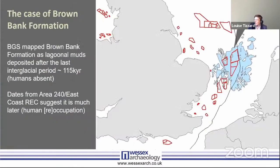So this is taken from the original BGS mapping, which shows that the Brown Bank Formation is an extensive, distinct deposit in the southern North Sea covering around 1,000 square kilometres. And the Brown Bank Formation is characterized by a series of north-south trending channels in the west, and then a broad basin in the east that extends into the Dutch sector. And the dates were always looked at as early Devensian, so around MIS 5D, around 110,000 years ago.